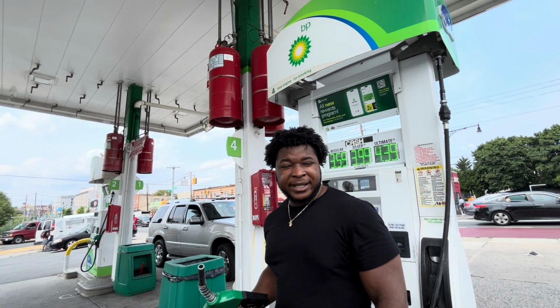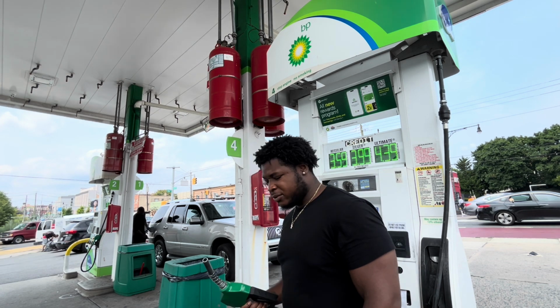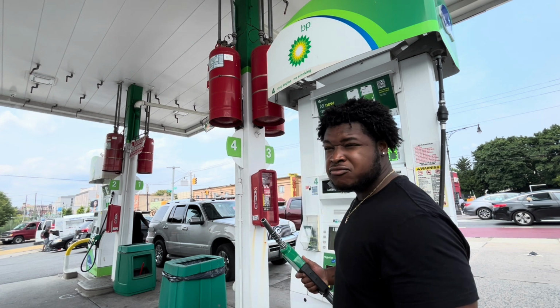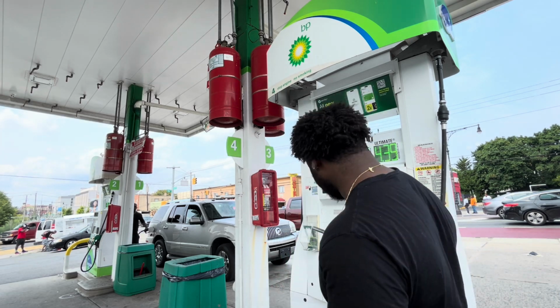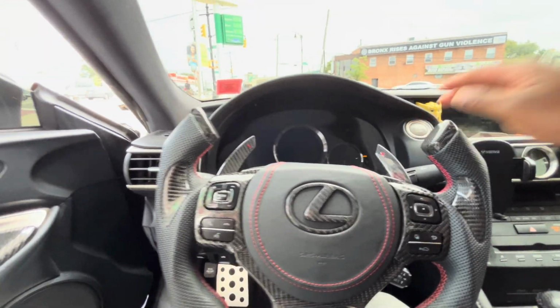Man, only if these RCs came in 4 cylinders, right? Wait, they do. I think I'm gonna have to trade this in for a 200T. You guys feel me? I think I'm gonna just keep the RCF.